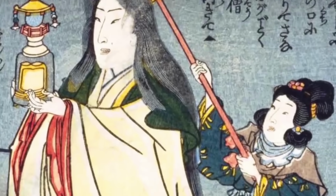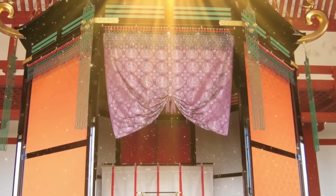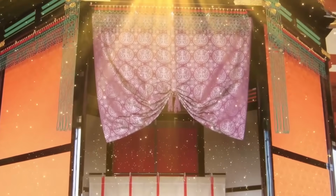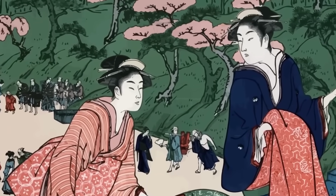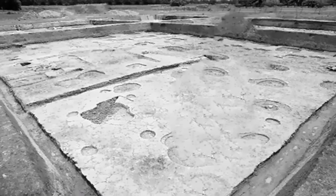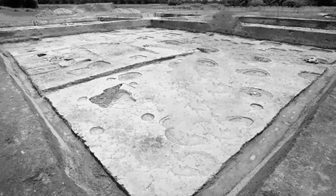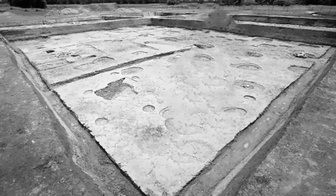One of the experts believes the building was probably the residence for Empress Koken, who ruled from between 718 and 770. She was at the forefront of what is known as the Nara period, from 710 to 784. So far, archaeologists have only managed to reveal a single building supported by pillars. This was Empress Koken's living space.